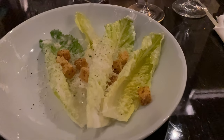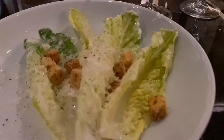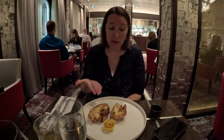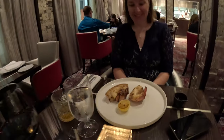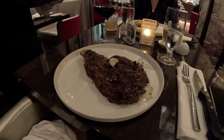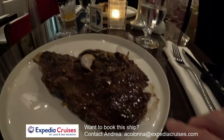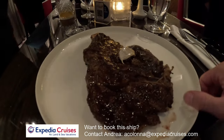I had a Caesar salad. I wasn't so big on that. It was better on Carnival Magic, but it was still good here. Oh, look at that. I'm not a meat eater as much as Andy, so I went with the double lobster, and the steak is very large. I normally get the filet and lobster, and this time I got the ribeye. It looked very, very good. I ordered it medium. Sadly, it was a bit of a miss. It was mid-well, not a lot of pink.